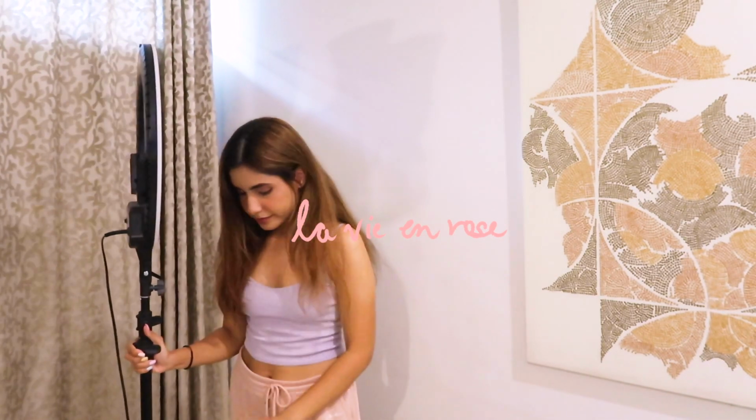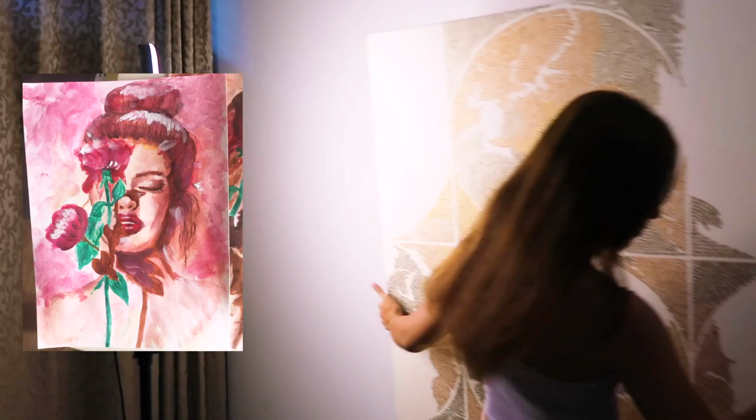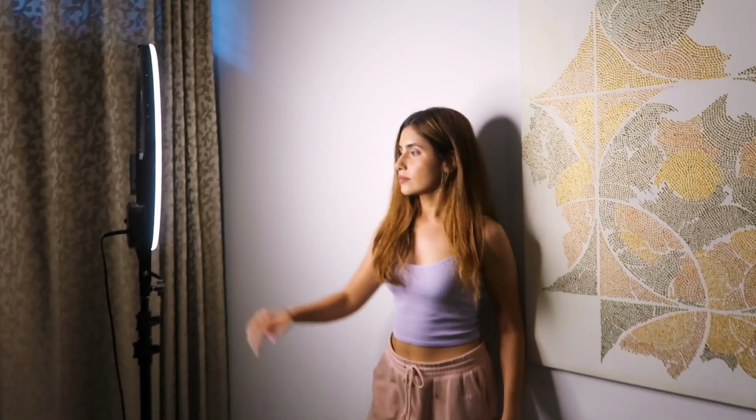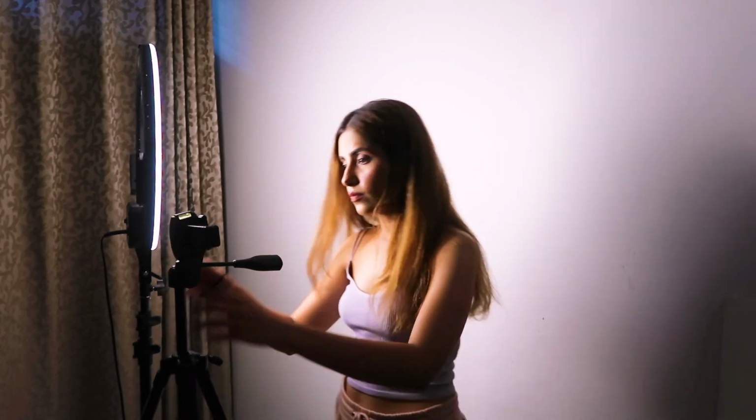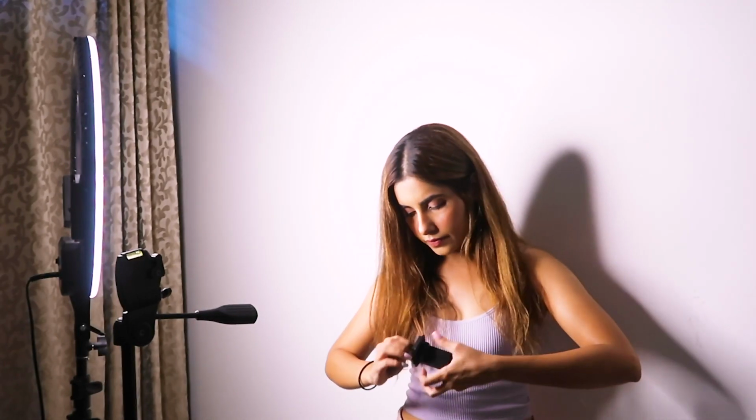So for the first one, let's start with the most popular of all, a rose. So I saw this painting of a girl holding a rose and it was so damn beautiful that I thought of recreating it in a picture. I also wanted no distractions in the background with a little shadow play to add some texture, hence I went with this corner in my house.